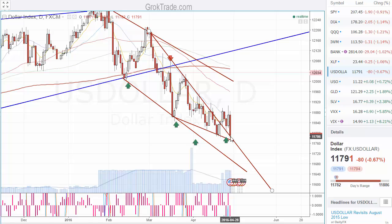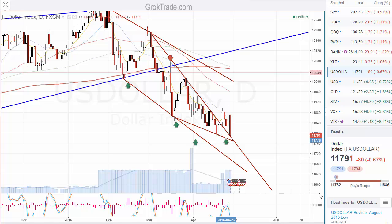US dollar, I called another buy here, but today we had this huge drop on the US dollar, but we're above an area of support. I'm going to keep my buy call here on the US dollar. I will remove that if we start to crash lower. But man, that is just so interesting to see the markets down and the US dollar down. Seeing a lot of weakness here in the US dollar.